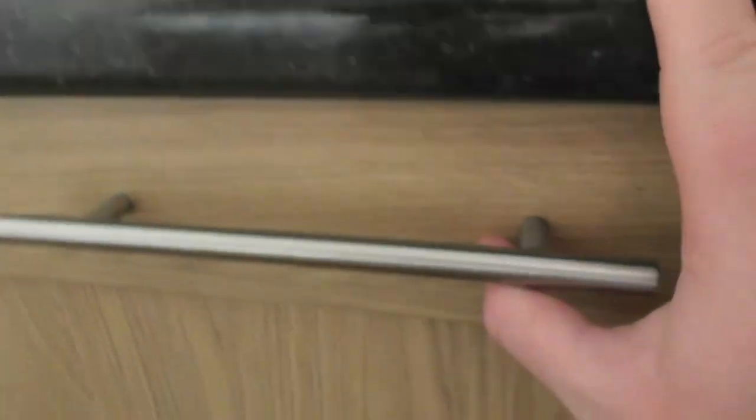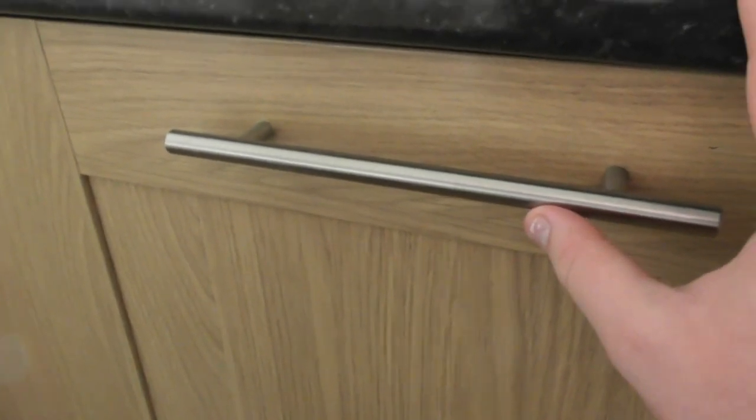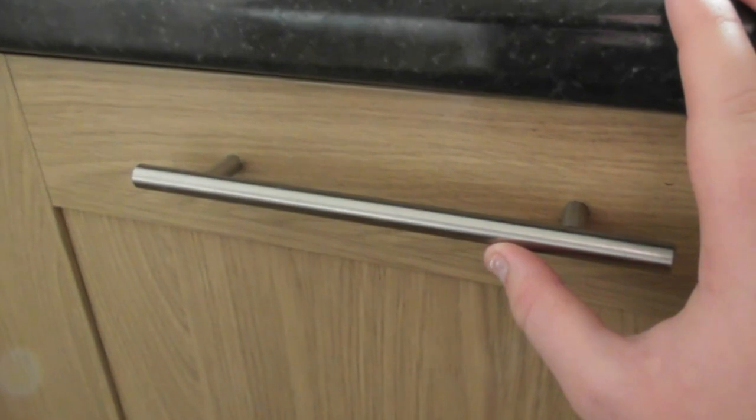Quite a quiet dishwasher though, this dishwasher is so quiet. See how it demonstrates anyway, especially the fitting up stage. That's the fitting up stage anyway, I believe.